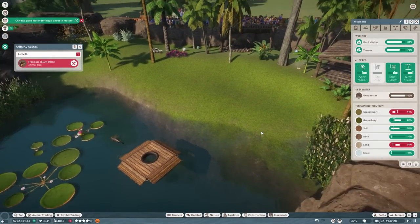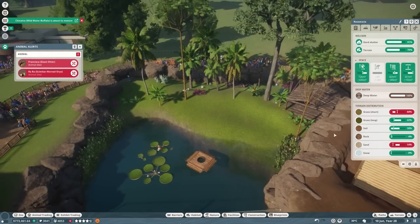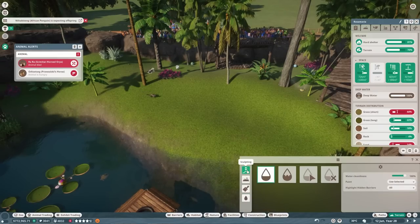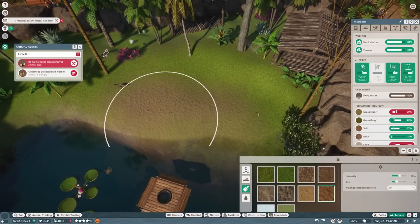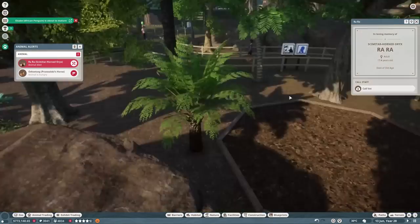Hopefully that has helped out. Yes, it's given them a lot more land and they've still got enough water that they're all happy. So that's good. We do just need to make it so they've got less short grass and probably more sand, which we can easily do by changing this area we just made into sand, which it probably was before. There we go. Everyone is happy again in the otter exhibit.